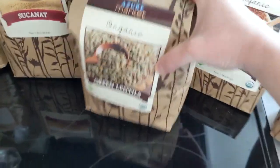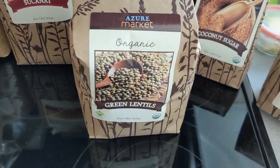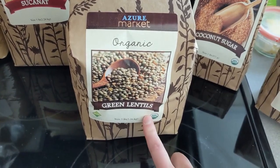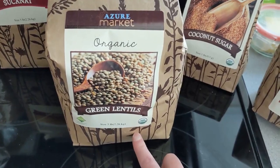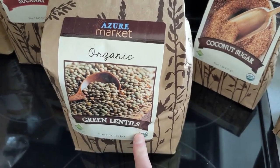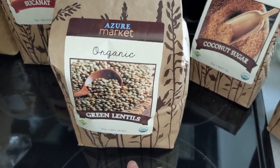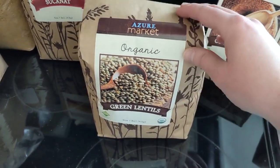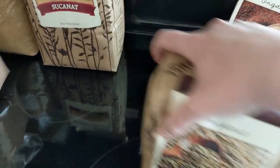All right, so green lentils. One of the breads that I want to make is Ezekiel mix, and so I put all of the beans and the lentils and whatever in my cart, and this is the only one from the Ezekiel mix that actually shipped. So this is organic green lentils, 5 pounds for $9.92. On Amazon, I found 1 pound for $8.52. So if I made that into 5 pounds, it was $42.60. Holy cow, that's almost $30 worth of savings right there. So big cost savings between AZURE and Amazon for organic.